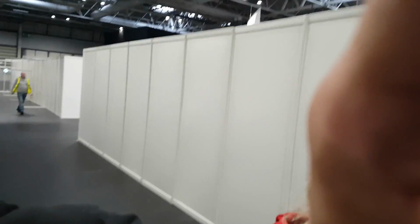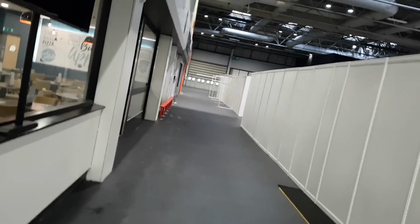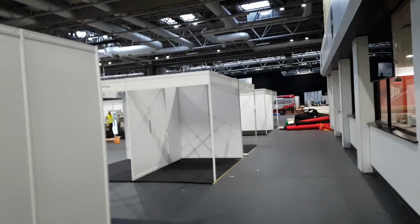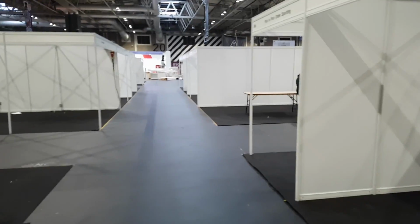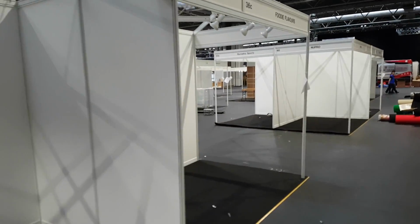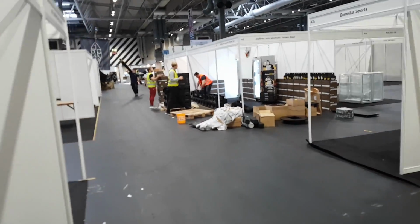We just arrived inside the National Exhibition Center, the NEC, and this is what it looks like before everything is built. A lot of white walls, and as you can see, a lot of stands are still empty, as is ours. We're now going to build it up and make sure it's ready for tomorrow, because it's Thursday right now and on Friday the expo begins.